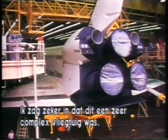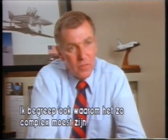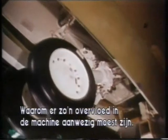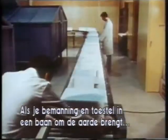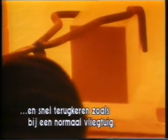I certainly recognized and appreciated it was an extremely complex airplane. I also understood the reason why it had to be so complex. The total redundancy that had to be available in the machine. To place a vehicle and a crew in a space orbital environment, you just cannot afford to have the kinds of failure scenarios and come back home real quick that you have the luxury of, even in an airplane.